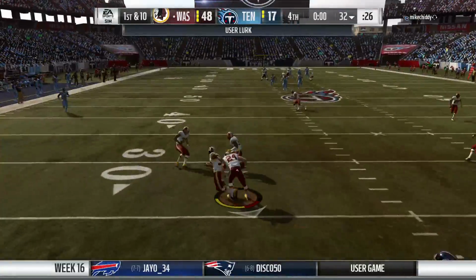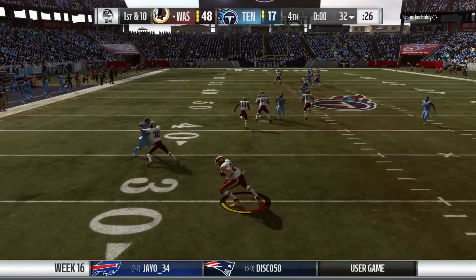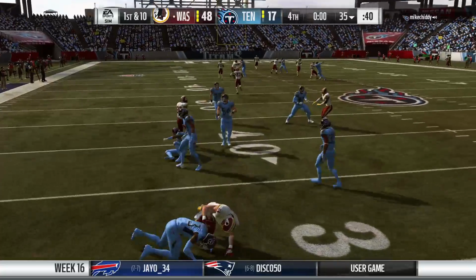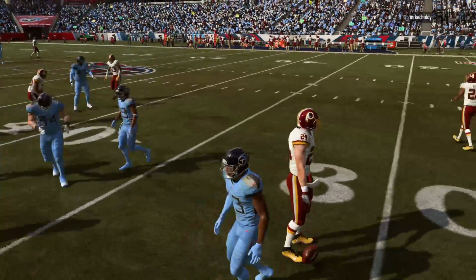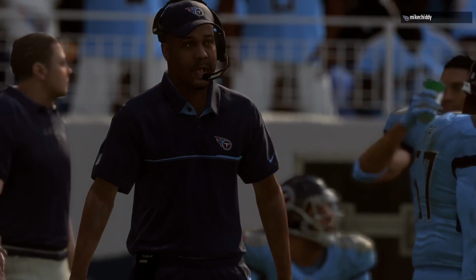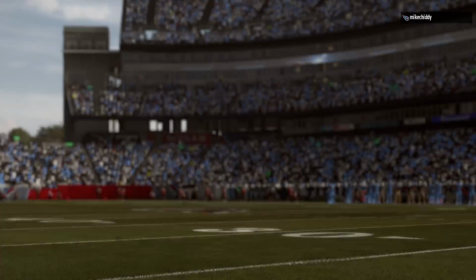Oh, and a bad throw there. It's intercepted. Picked off by Troy Apke. And he's going to go down as time has now run out on this game. Charles, it's one thing to win. It's another thing to win and put up the amount of points that they did.